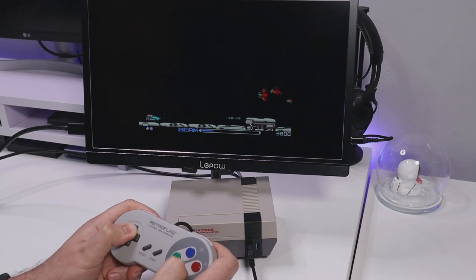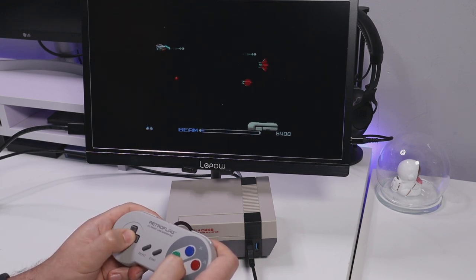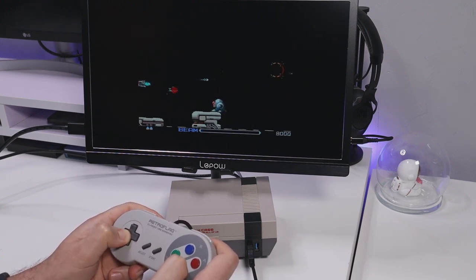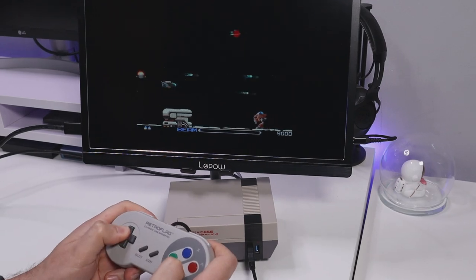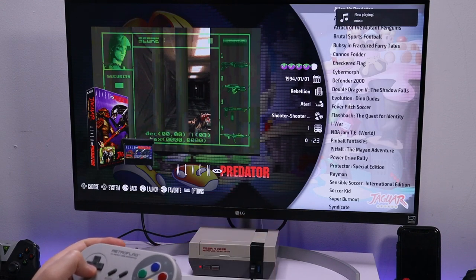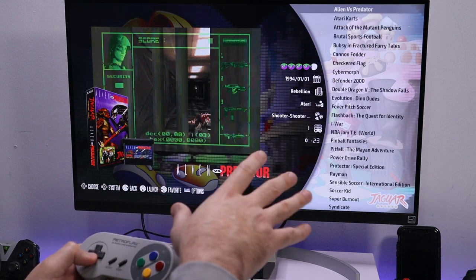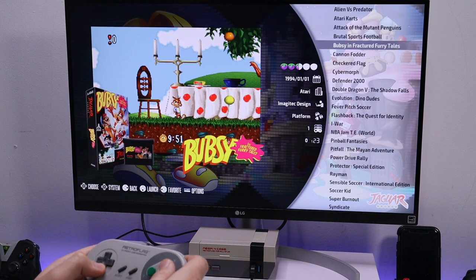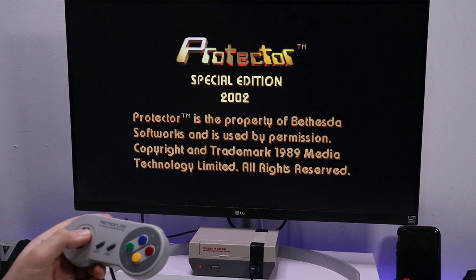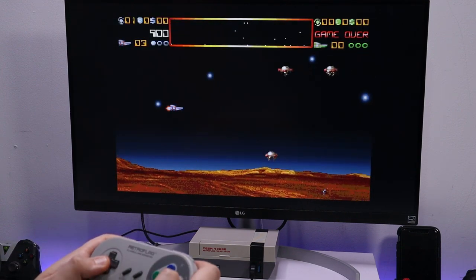Let's get some power-ups and let's hold this down. Let's try the Jaguar. I'm saying with most of the Pandora's boxes, they all have the standard Nintendo, Mega Drive, but it's rare to see these kinds of systems being emulated. And let's try this Protector Special Edition. So this is actually the first time ever that I've emulated the Jaguar console.